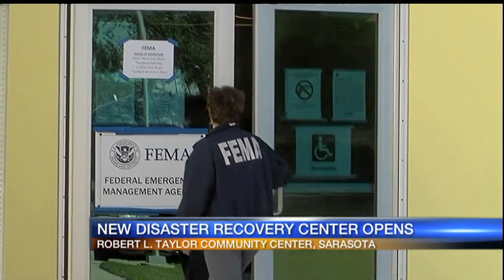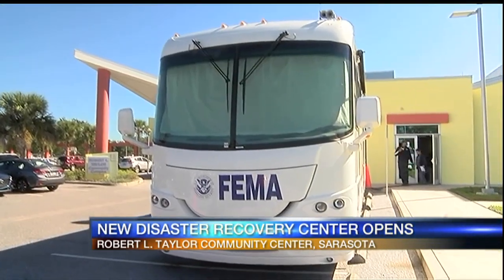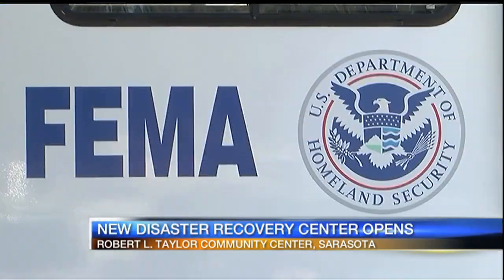If they have applied, follow up with their applications. If they want to update it, check on their status. And also, we have SBA, Small Business Administration representatives here to help people fill out their paperwork if they're applying for an SBA loan or they're following through. If you're able to, you're encouraged to pre-register online for assistance with FEMA before visiting a disaster recovery center. That way it cuts down on wait times.